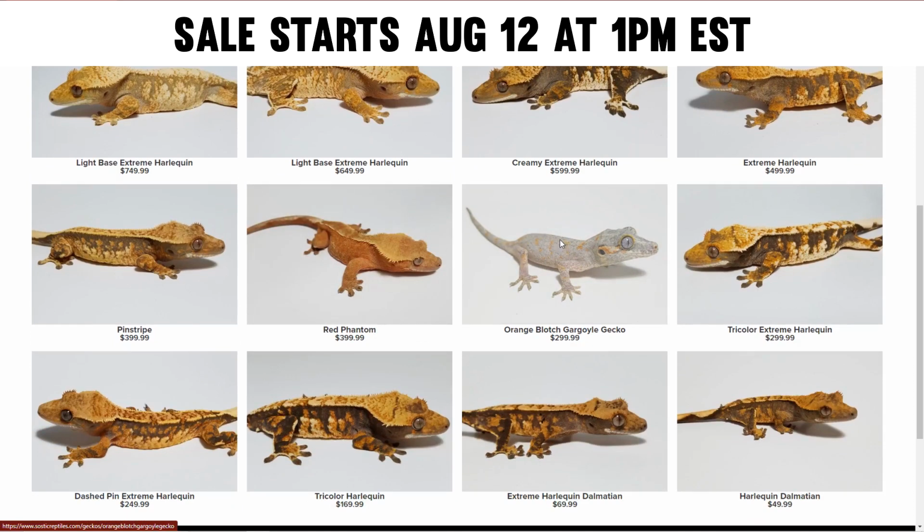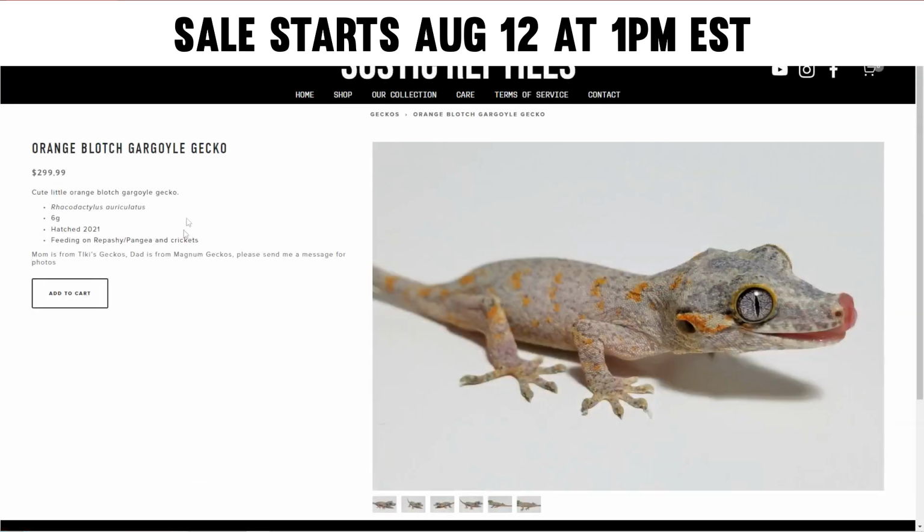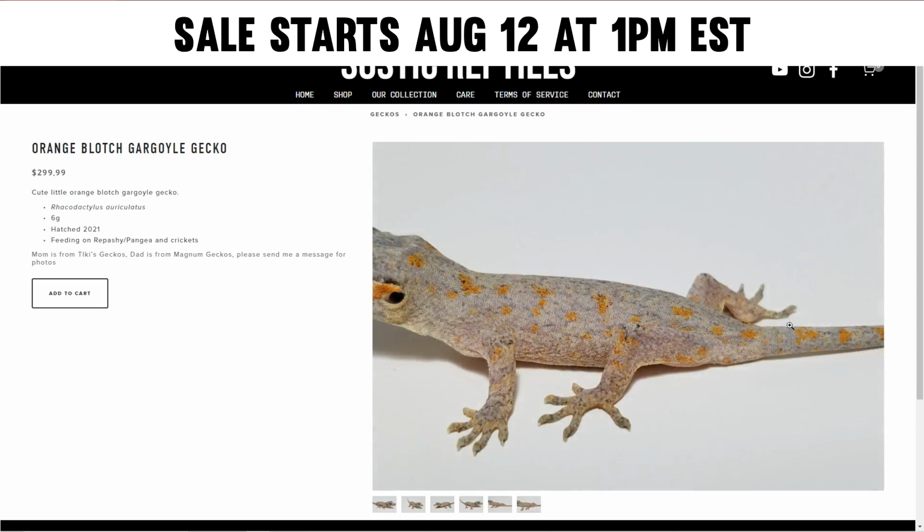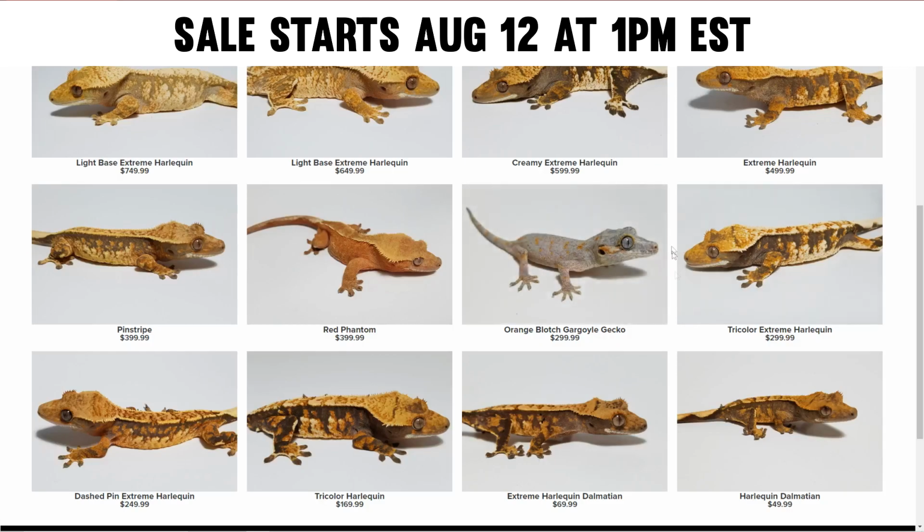Here's a nice little orange blotch gargoyle gecko. This was produced locally to me by someone who doesn't have a page. I do have parent pictures though. They just didn't format well on the website, but this is a very cute little guy with a lot of nice little orange blotches coming in.